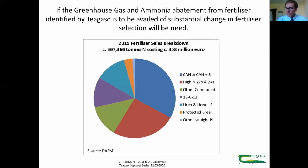So I'm just drawing to a close here, before we go on to David, who's going to show you how you might incorporate this into a potential program. But one thing is clear, this is an option for us in terms of reducing greenhouse gas and ammonia from agriculture while sustaining production. However, while that option is there on the menu, it will require substantial change in fertilizer selection if those, let's say, abatement options are going to be availed of.